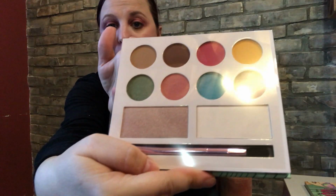So then I picked up this one. I am not for fun colors or happy colors, but I saw this and I was just like, oh, this is so pretty. I just wanted it just to have it. So this was $12, and look at those colors. Those are just gorgeous. I was looking at some of the swatches, and they're just beautiful. They just called to me. I had to get them. I definitely will be using this.